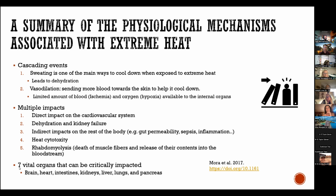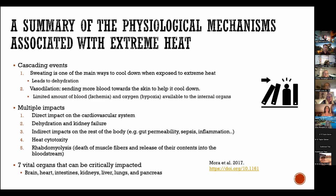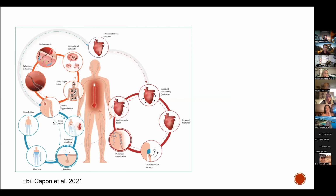Okay, so in total, we usually say that there are 7 vital organs that are critically impacted by extreme heat, and they are listed here. This is just a schematic, if you want to use that. It is a summary of what I just discussed, explaining the main mechanisms through which heat is impactful, including dehydration, the cardiovascular system, and things that happen a little bit later in the process, like heat cytotoxicity and death of the muscle fibers.